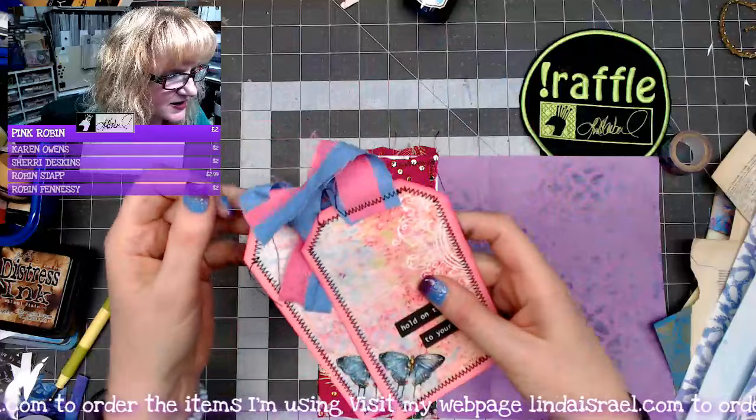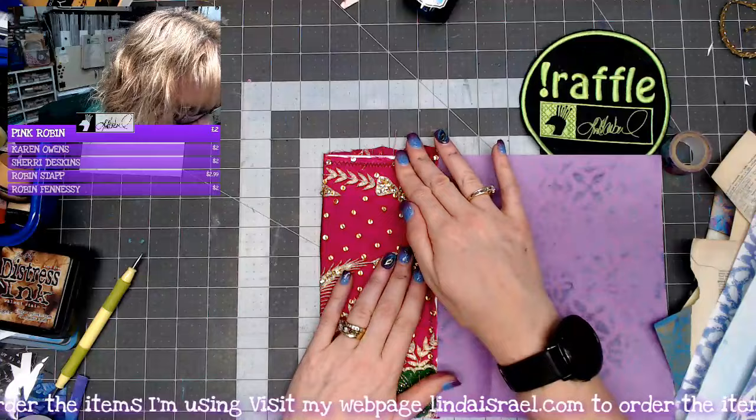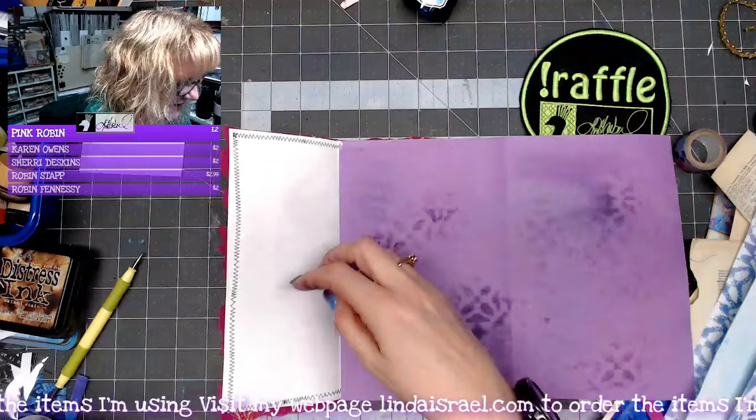Okay. Hey, Mia, so glad to see you here. Oh, yeah, Chinese food would be awesome, Mariana. I like Chinese food. All right, so I glued this side. So now I'm just going to flip this over, and I'm going to glue this side down.